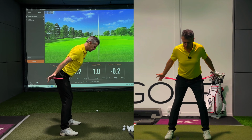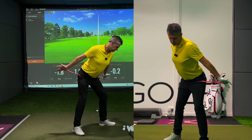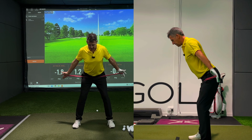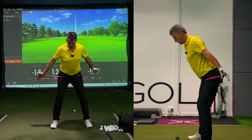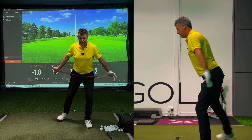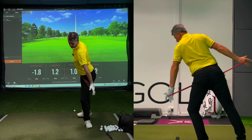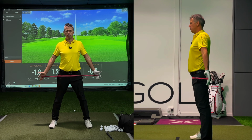And then what I want you to do is I want you to move backwards on the mat. And as you move backwards, you'll really start to understand and feel how the right foot and the right shoulder moves around. And at that point, you'll start to appreciate how the right foot must push off to make the right hip and the right shoulder move around.